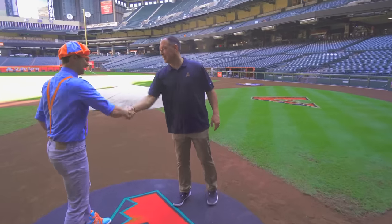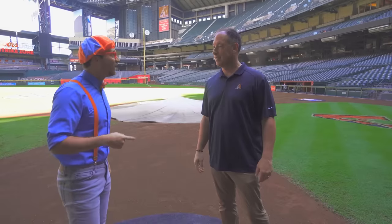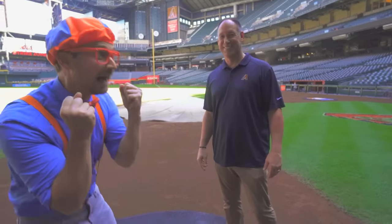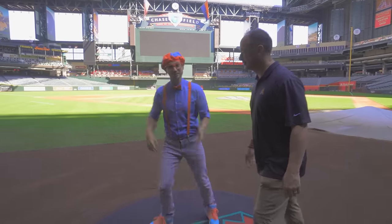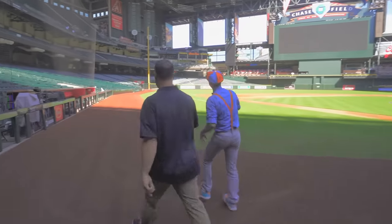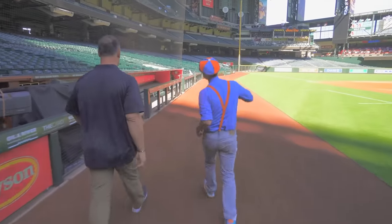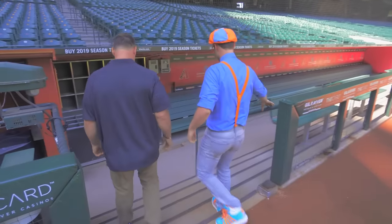Hi, Blippi. Hey. I'm Luis Gonzalez. Whoa. Luis Gonzalez? Do you play baseball? I used to play baseball. Now I win baseball. Oh, you win baseball. Will you teach me some tips and tricks? Sure. Let's go. Okay, come on. Okay, back to the dugout.